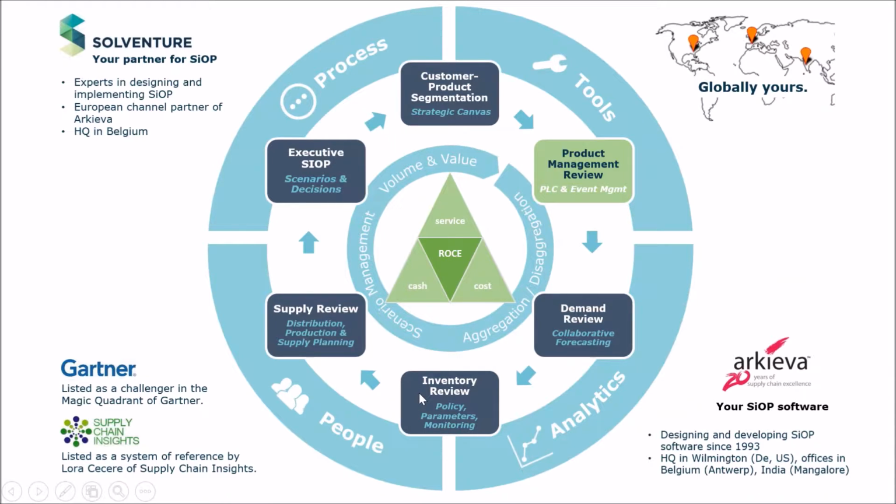Inventory review. So what are my optimal inventory parameters? I'm talking about safety stocks, I'm talking about lot sizes. What's the optimal policy? Which things are really forecast driven, and for which part of the business would it be more optimal to just use a reorder point policy? Which items will we make to stock? Which items will we make to order? So the policy, the parameters, that's part of the inventory optimization, you could say, and also inventory monitoring. Because if you aim for 100, you're sure your resulting inventory will be different. You will have more or you will have less. If you want to keep your inventory under control, you need to do close monitoring and you need to act upon the delta. So inventory review, another crucial step in your SiOP process.